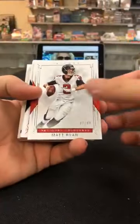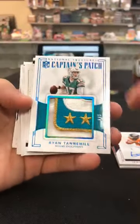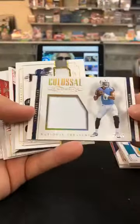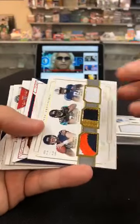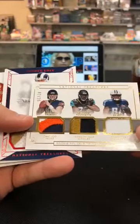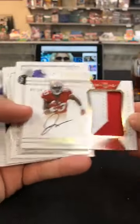Matt Ryan. McKenzie. Whoa. Ryan Tannehill, captain patch to four. If you get all four of them, it equals the captain's patch. It's pretty cool. Mariota to 10. 3 of 10. We don't have any Bowman's Best. What up, Big Steve? Trubisky, Fournette, Corey Davis. Cooper Kupp, dual patch. Joe Williams, RPA to 10.